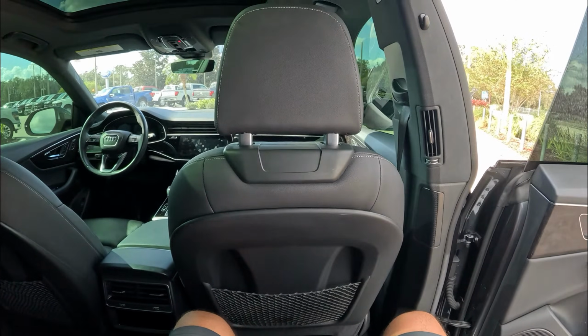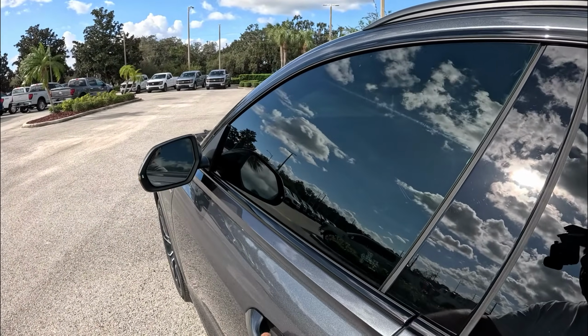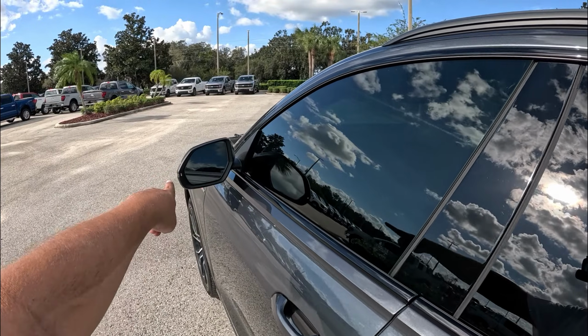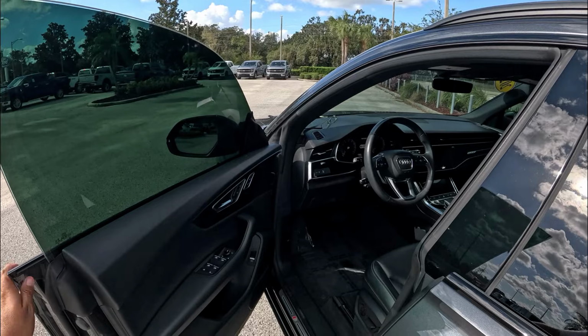All right, let's go ahead, guys, and get to the front. And coming to the driver's side of this Audi, of course, the doors open automatically for you. It's got comfort access. We got some LED side turns, as you can see there, and we also got, of course, blind spot monitoring there as well. Let's go ahead, guys, and drop inside.